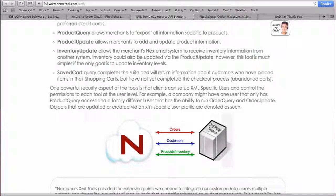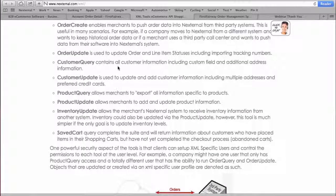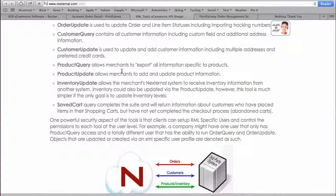And so with Nexternal, this is very simple using our included XML tool set. There's 10 different tools. They're very powerful, allow for bidirectional information sharing, order information, customer information, product and inventory information, so that you're doing all your management in one place. You don't have to manage multiple systems.